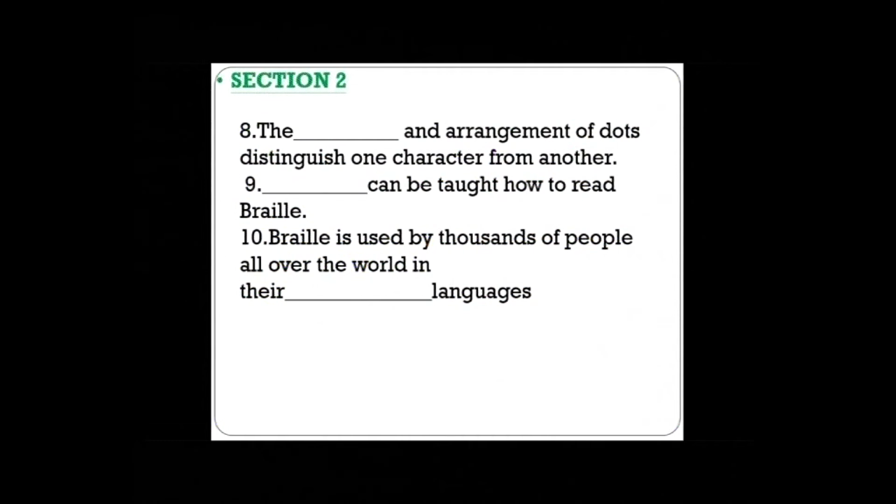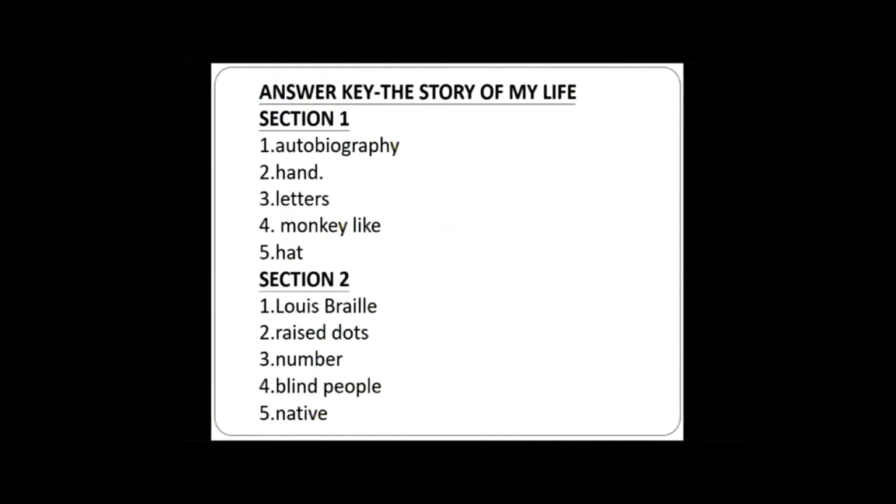So now let's check the answers. Section 1, answer 1 is autobiography, 2 hand, 3 letters, 4 monkey like, 5 hat. Section 2, it's 1 but actually it's question number 6. So I will read 6 Louis Braille, 7 raised dots, 8 number, 9 blind people and 10 native.